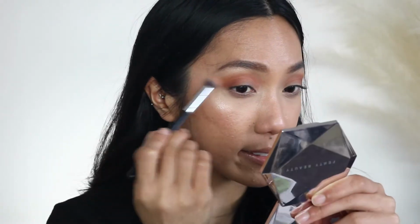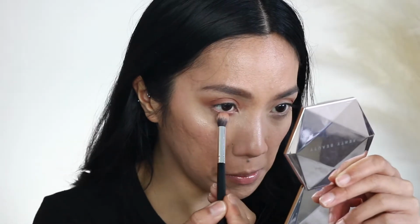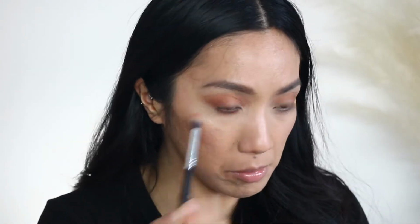Probably for the past 2 months, I have done a lot of full face of e.l.f., but then I'm so obsessed with how they improved everything, from the branding, from their quality but then kept the price point. And I'm going to run a little bit of that shade on the lower lash line as well.